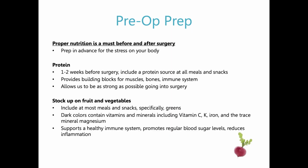So first we're going to talk about some strategies to get your body ready for the surgery from a nutrition perspective. It's going to be really important that we are fueling your body properly to prep in advance of the stress that the procedure is going to put on your body. It's going to be important to include protein 1 to 2 weeks before your surgery, making sure that you are including a protein at every meal and snack.